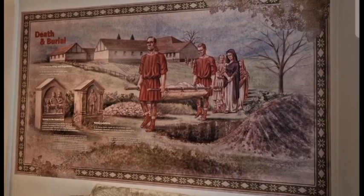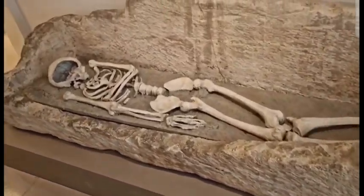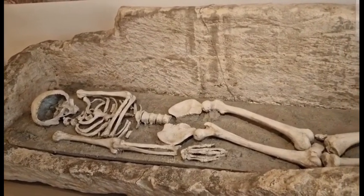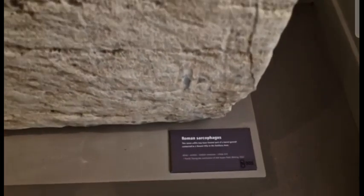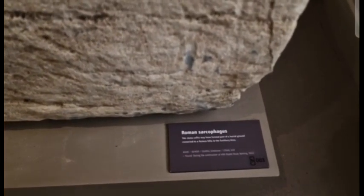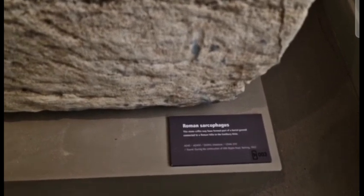To the Roman period, with the discovery of this stone sarcophagus and the human remains, which was found during the building of 496 Ripple Road in 1932. So we've jumped from Neolithic to Roman.